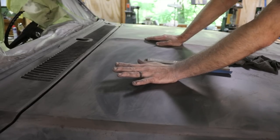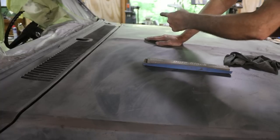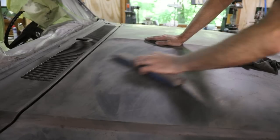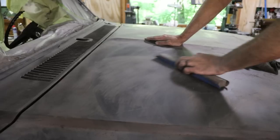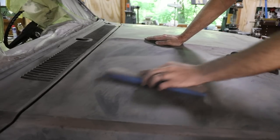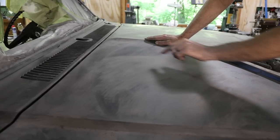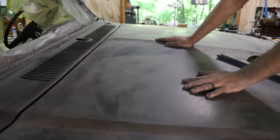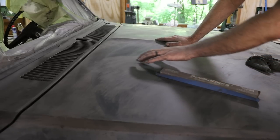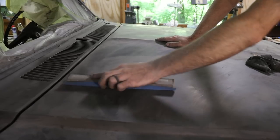The metal is stressed differently with the hood sitting on a set of sawhorses versus being bolted to the hinges on this truck. Because of that, and probably because body filler and primers shrink over time, and I don't care what the manufacturers say, they do, you get little spots that show up from either shrinkage or stresses. So I'm blocking this hood to get the majority of these out, because we don't want them showing up after you spray the paint on.